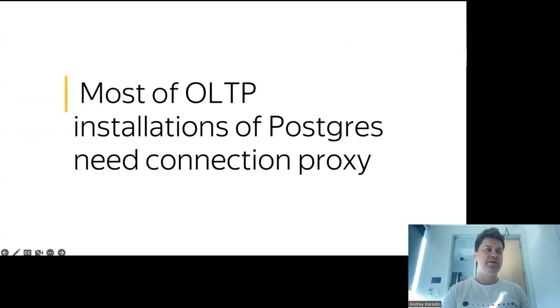And let me make a bold statement. Maybe too bold for me, but still, most Postgres installations need some connection proxy. This is a problem of Postgres. It must be solved. If you're designing your own service with Postgres, you can start without it right away. But when the service becomes loaded, you need something that stands between your driver and the Postgres database.